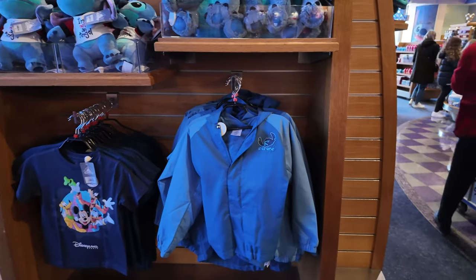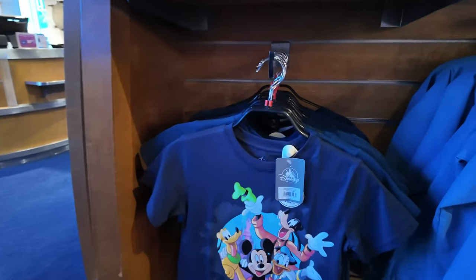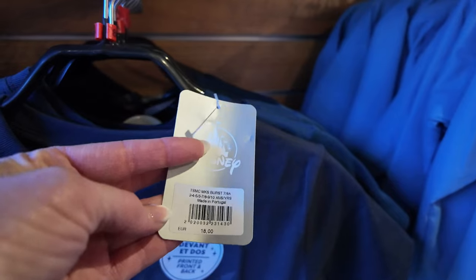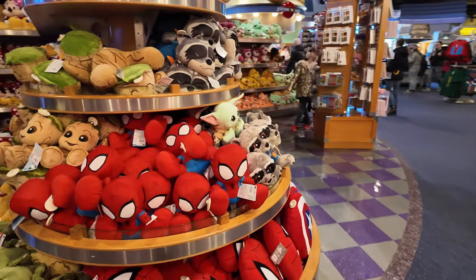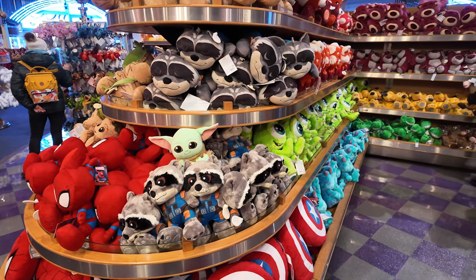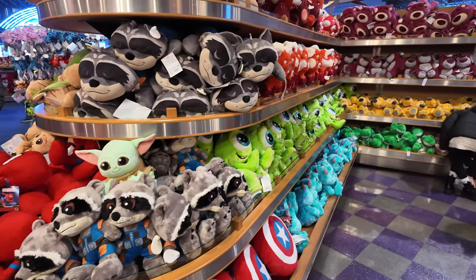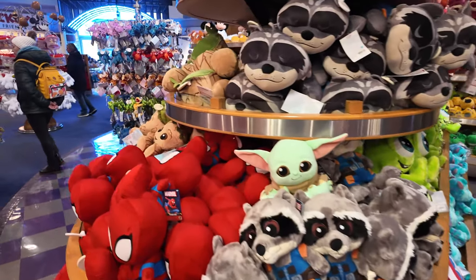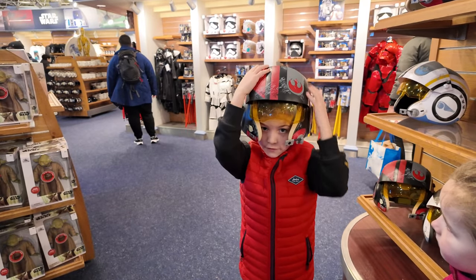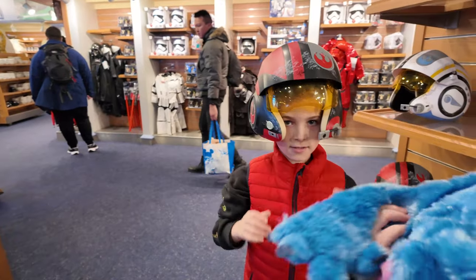Oh, a little Stitch Pack-a-Max, they're cute. Disneyland Paris t-shirts. What are they? 18 euro. And Marvel teddies. Oh, look at that group up there. It's really cute. Teddies. Oh, that's cool. That's really cool.